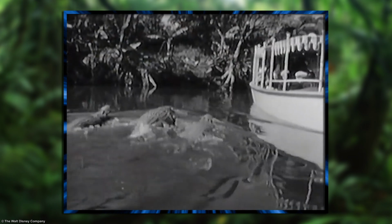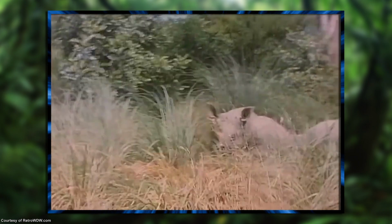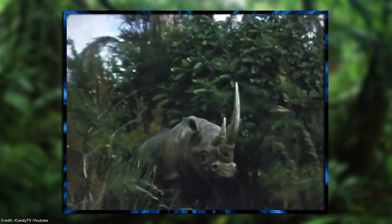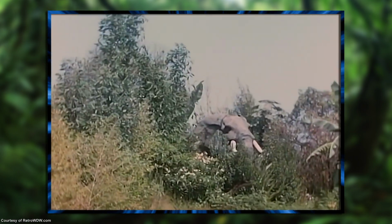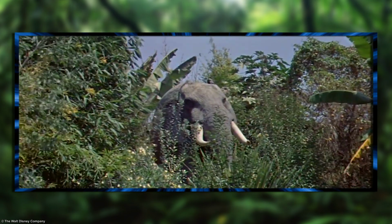Oh. After the near-fatal encounter with a group of alligators, guests passed by some baby rhinos and their overly protective mother, or father, who raised its head and prepared to charge, but of course never did. The next few encounters were much more pleasant, with two African bull elephants appearing on both sides of the riverboat.